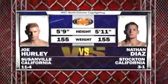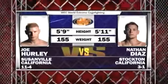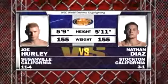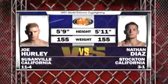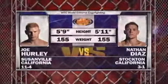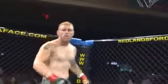Yeah, he says that this is the first time he's ever seriously trained for a fight. And he's taken time off. His last fight was last April. So he's had a bit of rust that he's got to overcome and prepare for it. And you're right, he said this is the first time he's seriously trained for a fight. Battled a couple of injuries, and his nickname is the Wolverine.